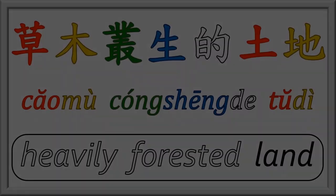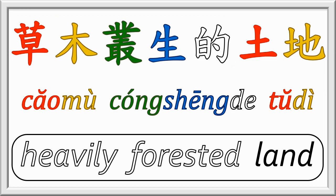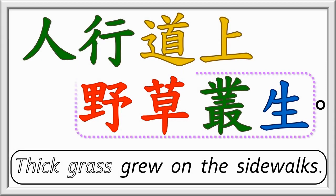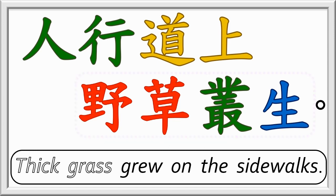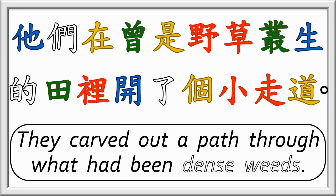When plants grow dense and lush, the term for it is 丛生. 草木丛生的土地 heavily forested land. 人行道上野草丛生 thick grass grew on the sidewalks. 在山坡上野花丛生 wildflowers grew in profusion on the mountain slope. 他们在曾是野草丛生的田里开了个小走道. They carved out a path through what had been a field of dense weeds.